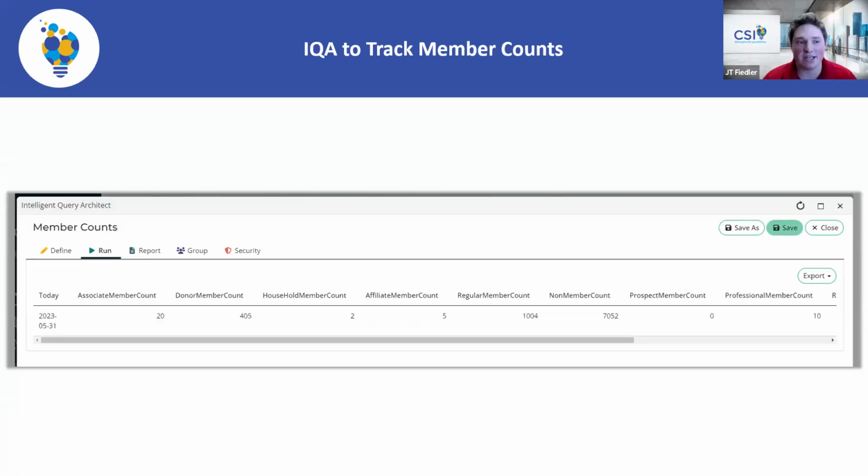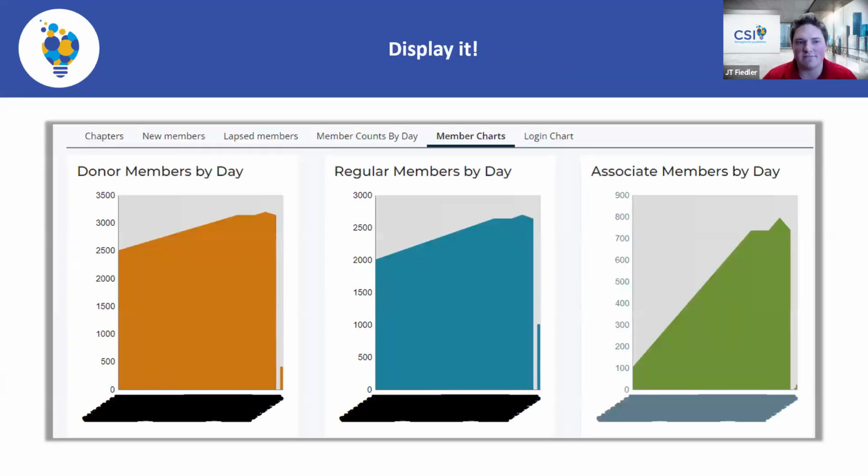If we run that IQA, this is what the result set would look like. It's going to pull that date and then the real-time counts for your member types. Then we can take it a step further and actually display it on a chart right on a dashboard in iMIS.